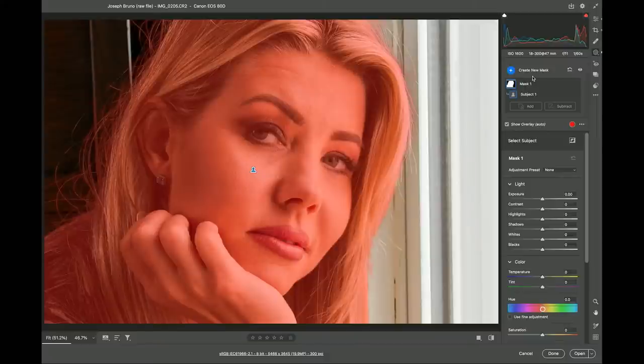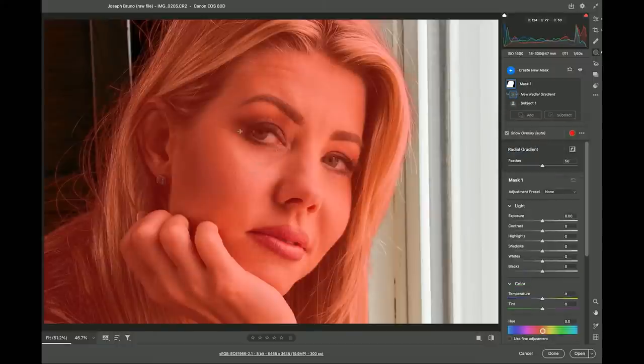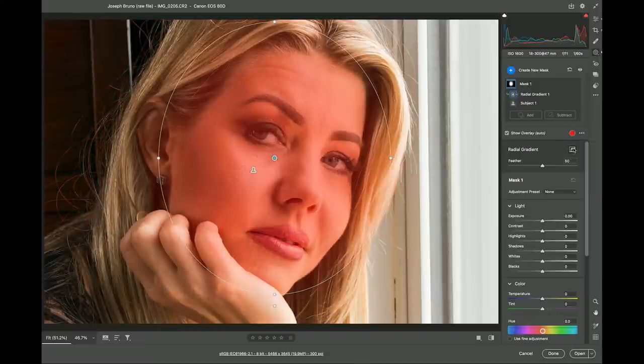So I don't want that. Here's the trick to getting just the face. Hit subtract. So I want to subtract something, and I'm going to use the radial gradient, the round circular gradient, and I'm going to drag it out over her face. Now, you're saying, but Scott, you said you didn't want her face. You just erased her face. I know, because we have one more step to do, which is to go over here to this little invert icon. It'll just say the word invert in Lightroom. Just click on it, and now it's just her face. So we select the whole subject, put a circle over the area you want, and then hit invert.